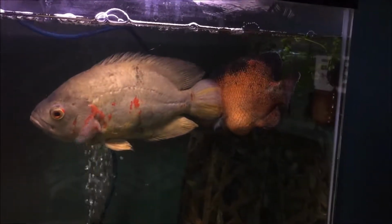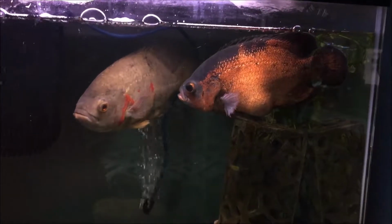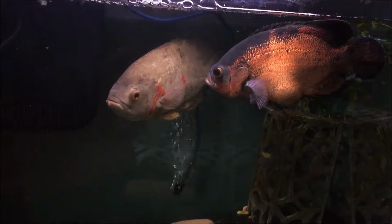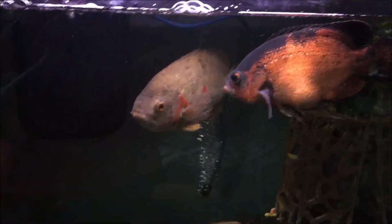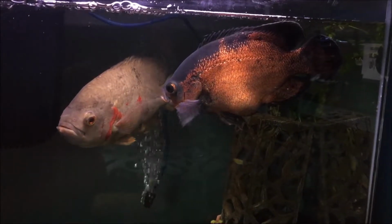Oh my gosh, oh my gosh. Oh man, I hope not. Can fish get tumors? I think they can. I'm not sure. Like a huge... Oh man. No. That would be so incredibly sad because these two are a mated pair.